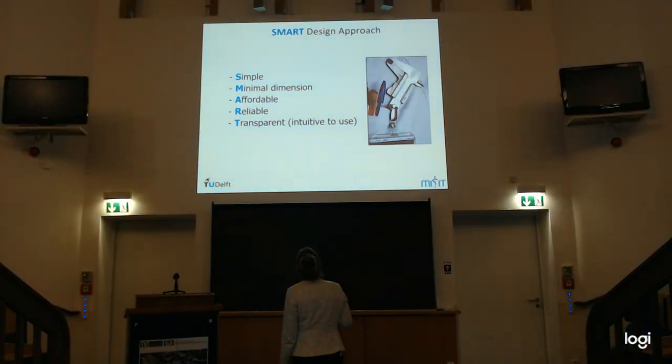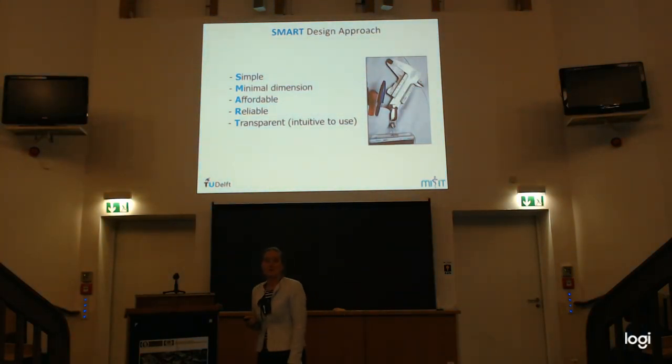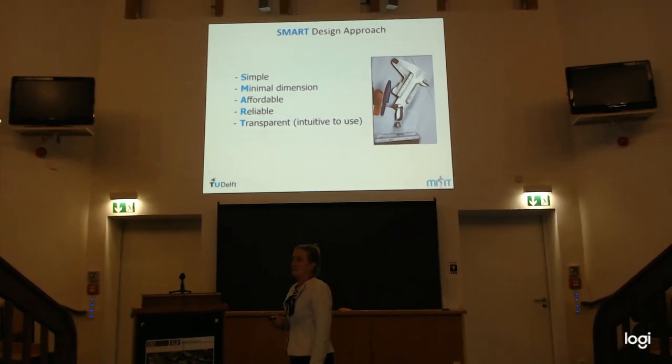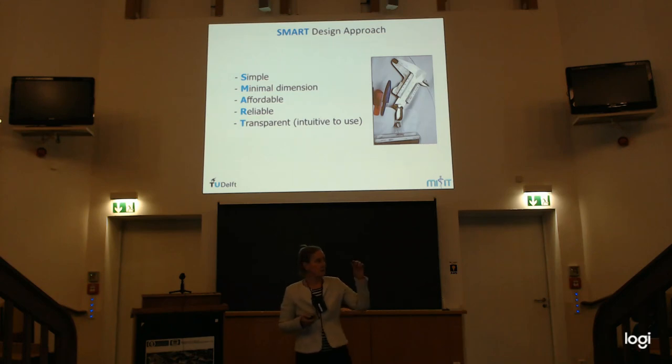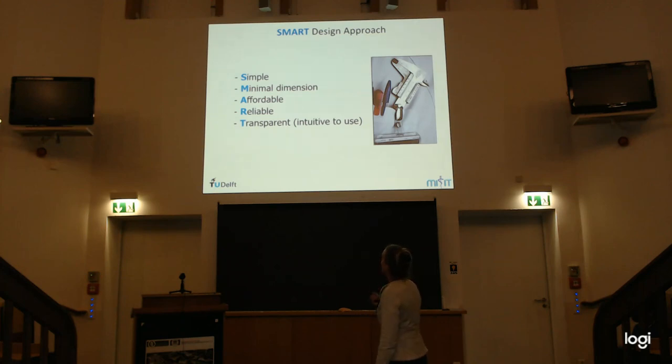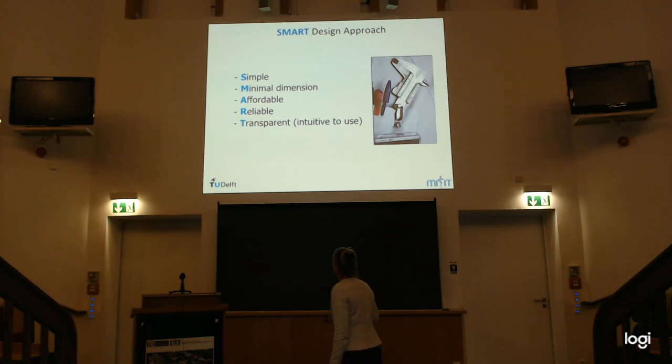So what's our approach? It's more the smart approach, as I call it. The smart aspect is making things simple. And especially if you want to go tiny, the simpler it is, the better. Of course, you only need minimal dimensions, and it should be reliable and transparent into the tubes.